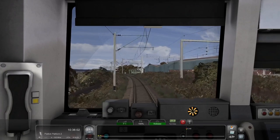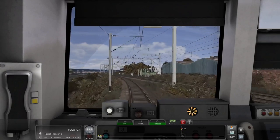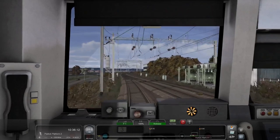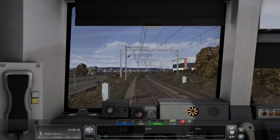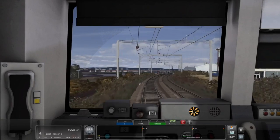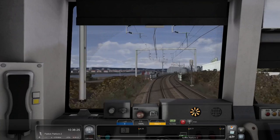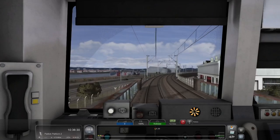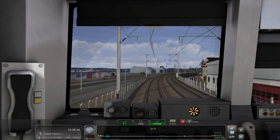I'm going a little bit too fast for the signal, so I've taken the throttle off. We are going to be going through the Finniston West Junction in a moment. This is the path to Finniston Station 1, Platform 1, that we are seeing. I did not mean to keep the throttle on there. I'm going to put the brakes on just to be safe. And now I'll take them off until I can see the signal. I'm actually going to go back up to 20, because 20 is where I want to be.